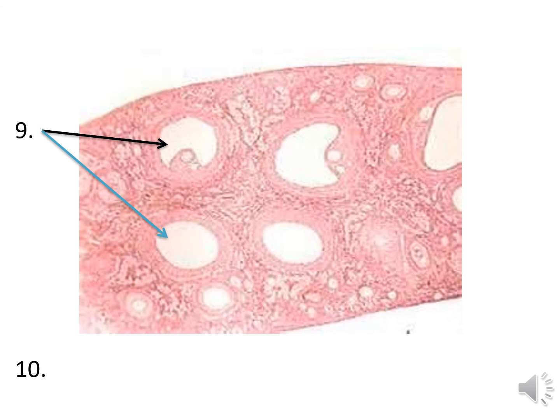Number 9, a Graafian follicle and a corpus luteum are usually about the same size under the microscope. What's the most obvious difference between the two? First of all, the black line is pointing to a Graafian follicle, and the blue line is pointing to the corpus luteum. So what's the difference between the two?